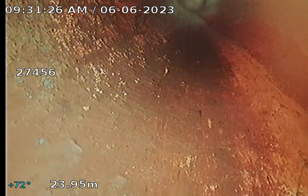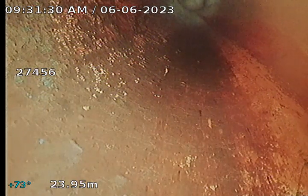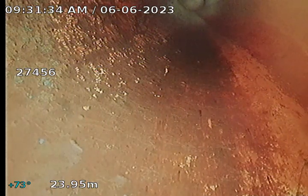Okay, it looks like the drain actually runs vertically at this point, so it works up and around. I can't push any further. This must be at the left rear downpipe. I'll just double check the location.